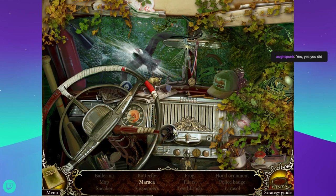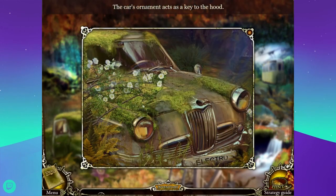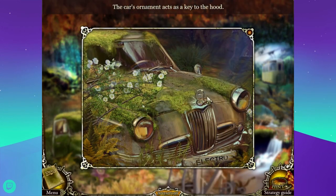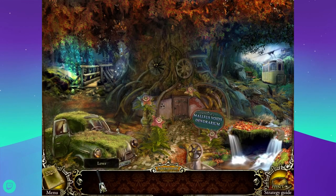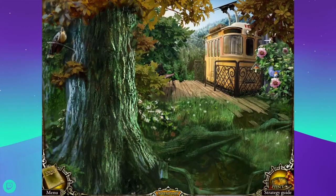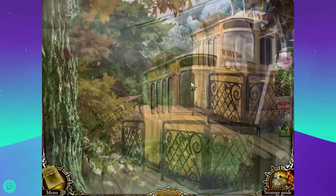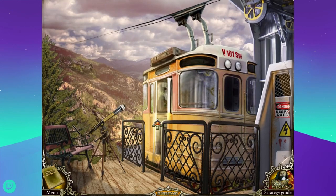Oh, wow. I was looking at this as part of the dashboard and this as part of the steering wheel. All right, and that's the hood ornament. Which goes right there. What is that? Oh, that's the lever for the trolley tram thing. Danger, keep out. Ha. Can't fool me. Ropeway. All right, here we go.